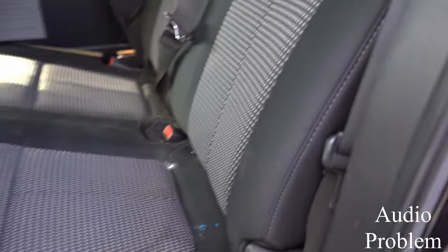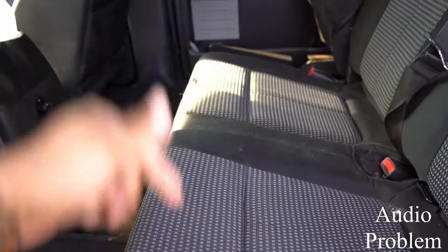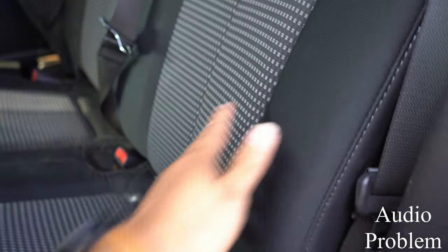So if you want to see more into this, just let me know. I'll do a video on it. If you want to know, just drop it down in the comments. And if you want to see how I installed the amp back there, it's a 5-channel amp. So that is going to be the inside of this truck, guys.